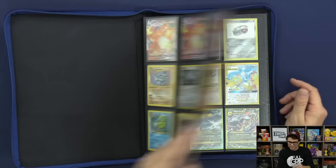Up first, we have a holographic Expedition Charizard. I think that the e-reader cards are just completely nuts. They're so rare, so hard to find. Definitely had to pick up the e-reader holographic Charizard from Expedition. Not only is it a gorgeous card, I also think that it's just undervalued right now, considering how rare this card is, how rare all of the e-reader cards are. It's also just beautiful. If you look at that holographic pattern there, the blue sky just looks so sweet.